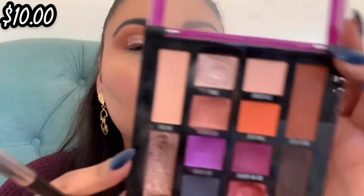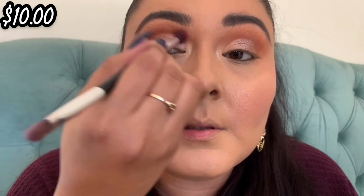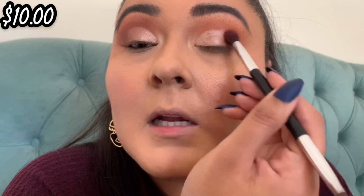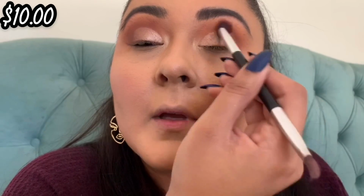So now I'm going to take the brown and mix it with that dark brown here, and mix these two to go on the outer part. It just creates this dark brown gorgeousness. And I love it because it's not too dark, where it's gonna take over the whole look. It's just perfect. I'll wipe away the fallout, just a little bit from the shimmers and stuff.